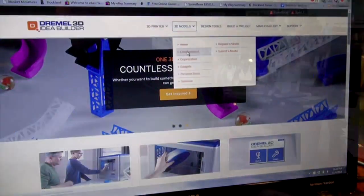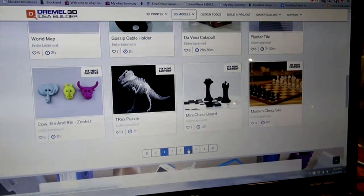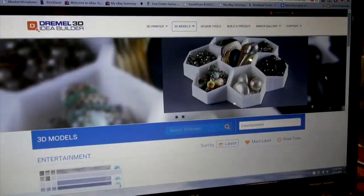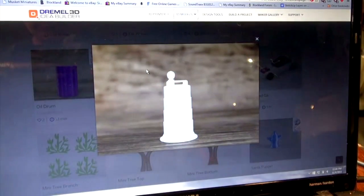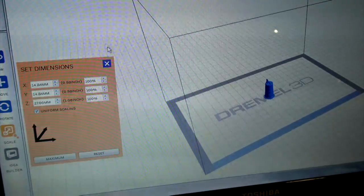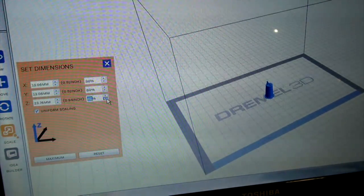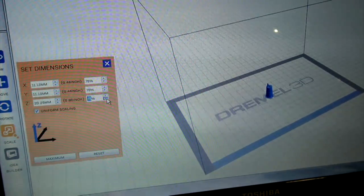The Dremel 3D ID Builder website has many items that you can download and print. Clicking on the entertainment, page 4, I found a highway construction barrel to print. I downloaded this barrel to the laptop and scaled it from 1 inch tall down to about 1/2 inch tall for HO scale using the Dremel software.